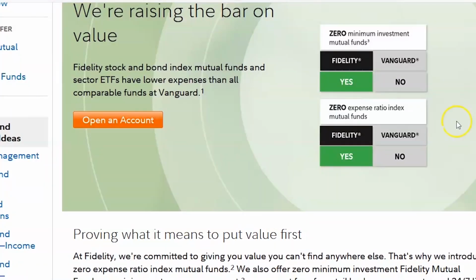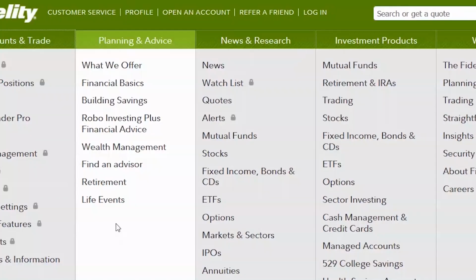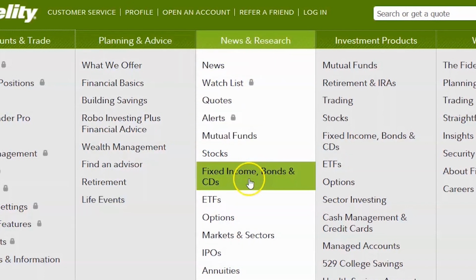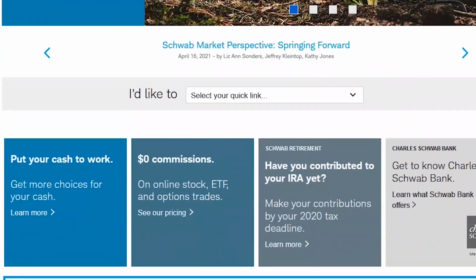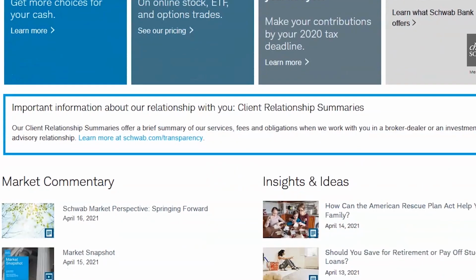One of the great things Fidelity has going for it is that it has Fidelity Zero funds, which have absolutely no expense ratio. So the funds are literally free. Besides Fidelity Zero funds, Schwab and Fidelity pretty much have anything you're going to need. They have IRAs, Roth IRAs, all sorts of different accounts. They also have great research. I'd say they're both very great brokers, and essentially they're both tied.